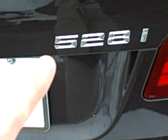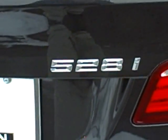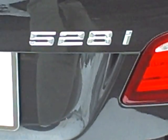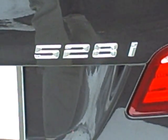The first number in any BMW model, the 5, represents the series, or what BMW calls their models. There's the 1 series, the 3 series, the 5 series, 6 series, 7 series. Whatever that series is, this one's the 5 series, it's going to be the first number in this lineup here.